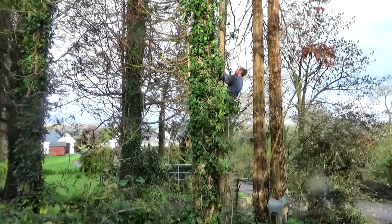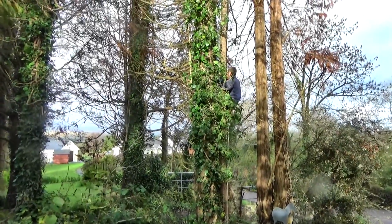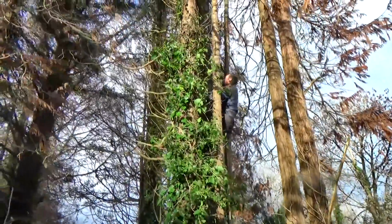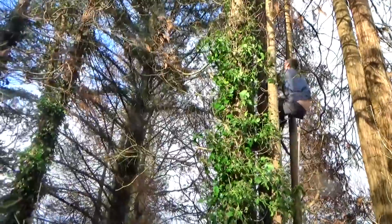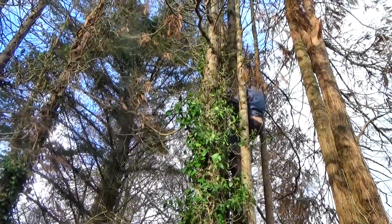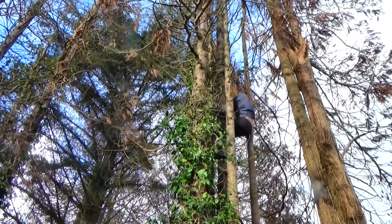Now most of these are on Jean's side of the fence, but that won't make any difference if they fall this way, or they may come down on his house. So we're going to see if these are just firewood, or if there's something inside worth harvesting.